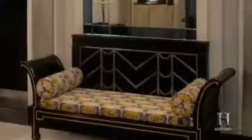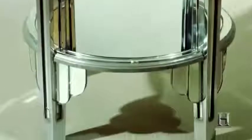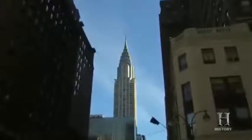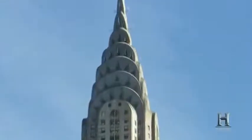Art Deco takes its name from a design exposition held in Paris in 1925. American consumers found the geometric style and metallic materials elegant and functional. Soon designers were using chrome on everything, from furniture to toasters. And today, the Chrysler Building remains the most famous Art Deco skyscraper.